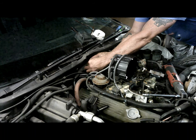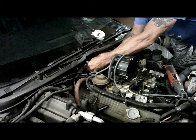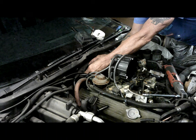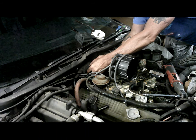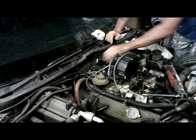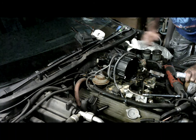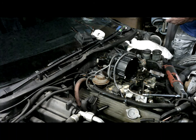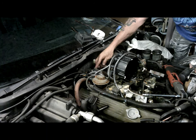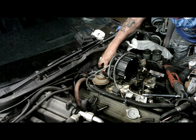Plug that one in. All right. There we go. Those two are on there. So now, I'm going to tuck this out of the way. I'm going to put a little bit of dielectric grease on my fingertip. And I'm just going to spread it on here. You don't need a lot. You don't need to cake it on there. Just a little film.